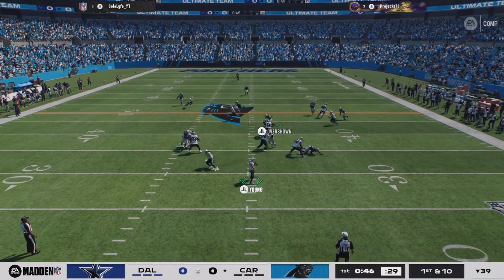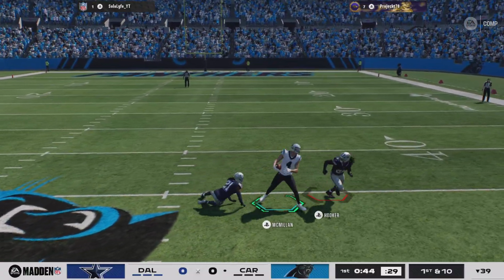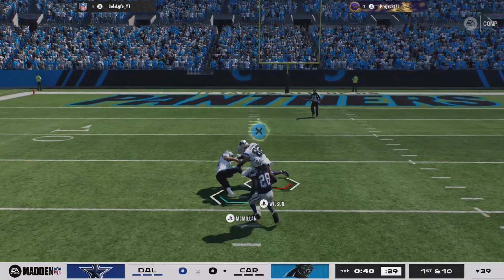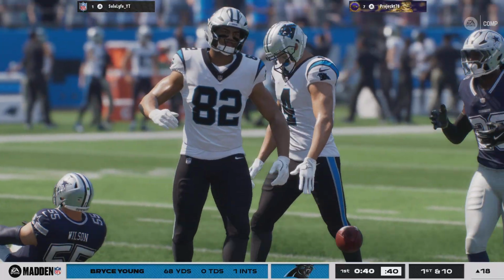Shaking off the pick quickly. He's going to throw. Pass brought in by Tetairoa McMillan. And they are all the way into that red zone.